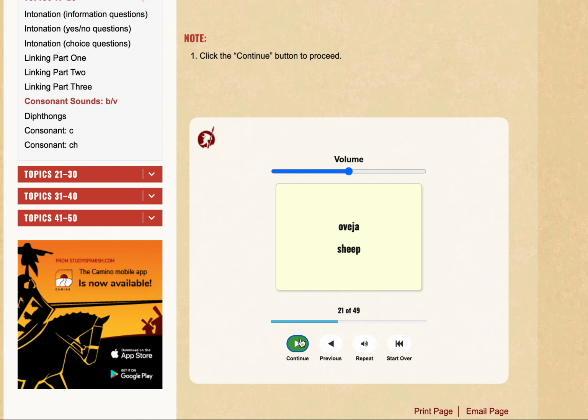Yeah, I mean, words with J are obviously tricky in terms of the pronunciation and getting that sound, right? I mean, oveja. Okay, and what is that? Avenida. Objeto. So, objeto. Avenida. Oveja. Okay, so the J sounds more like an H in English. So, oveja, sheep.